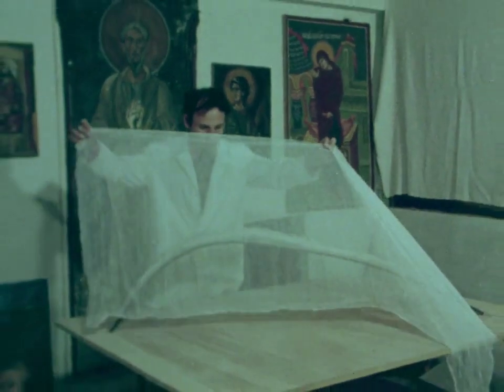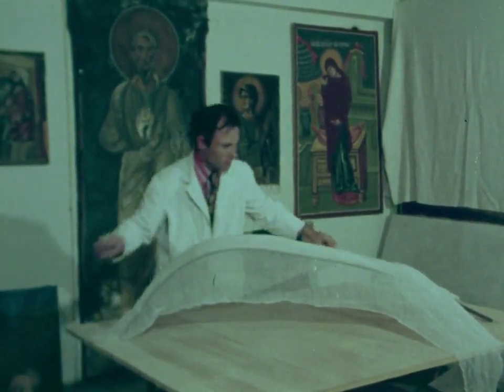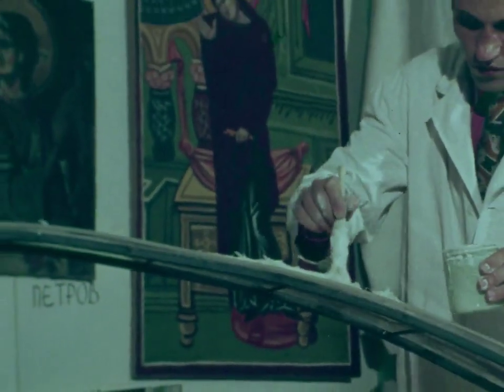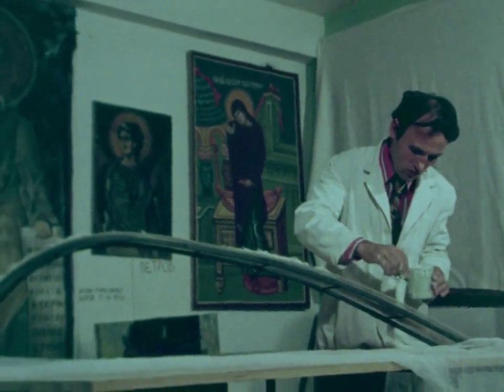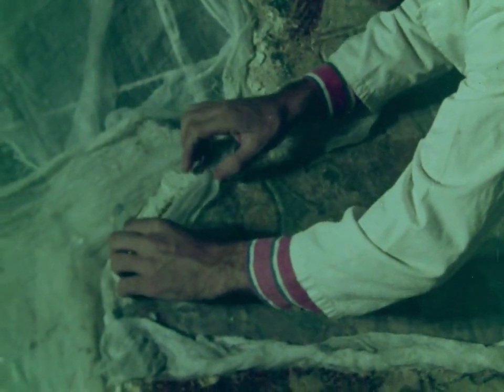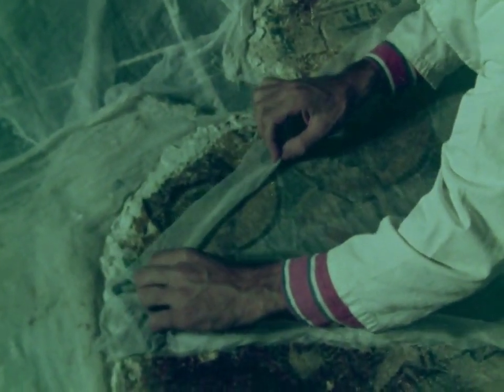The back is strengthened with gauze and glue with a casein and polyvinyl acetate base. The frescoes are turned to the front for treatment. The canvas is separated from the original frescoes with distilled water.